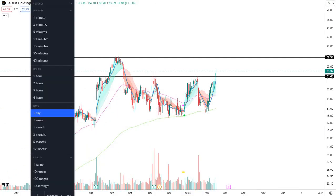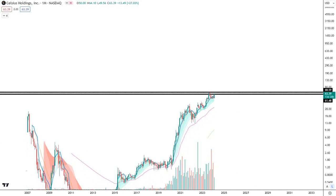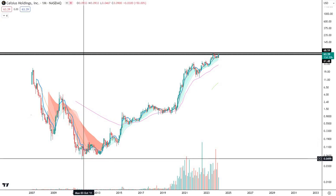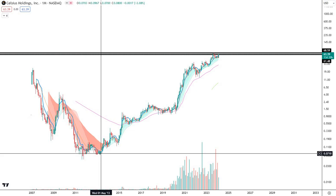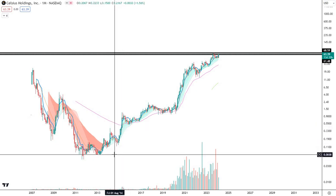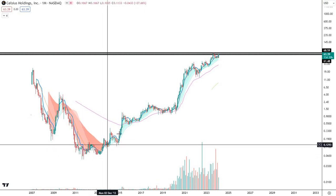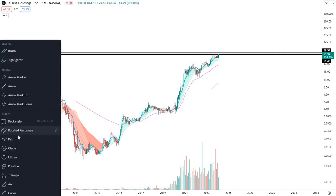First of all, I haven't covered this one before, so let's do a big monthly just to show you the growth that this stock has seen in the last 10 years. This thing was so cheap 10 years ago. We're talking like 10, 20 cents. It wasn't doing much. You had the bottom in 2011 to 2013. And then basically since then, let's pull out the price range.